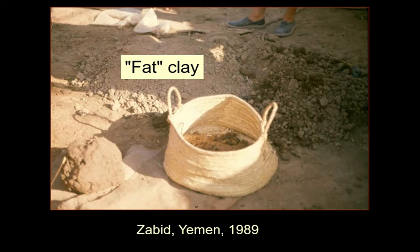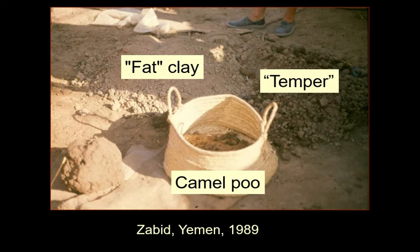And so you'll want to add temper. But in this case, the temper, in quotation marks, is actually just another clay which seems to have more aplastics in it. And also being added is camel droppings. And so this is the material they add together to make the clay paste.